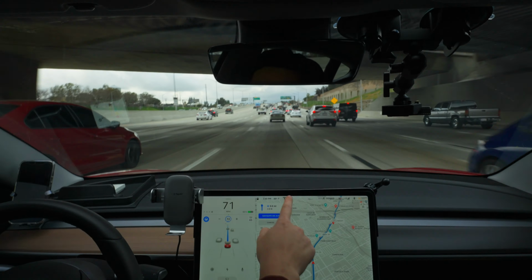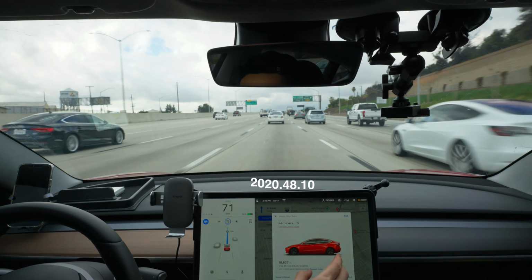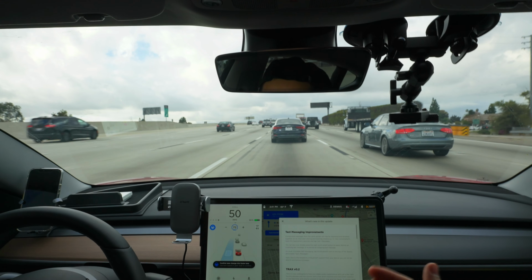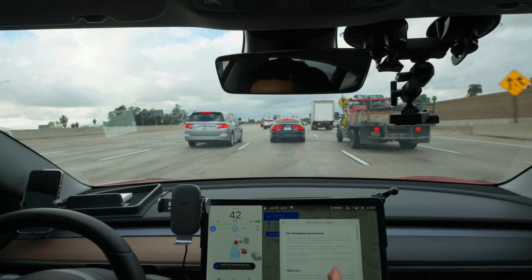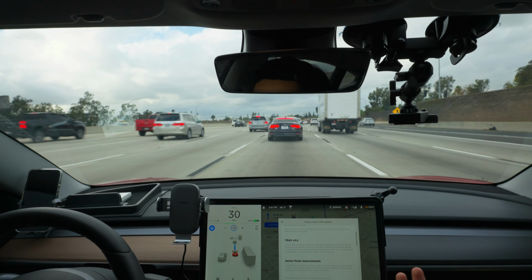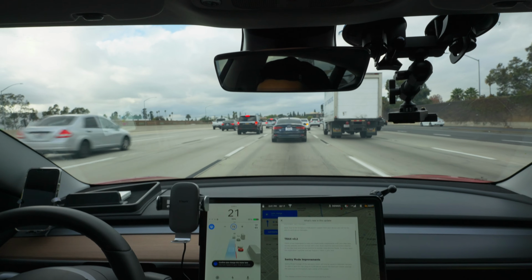In terms of what version this is, 2020.48.10. I just installed this release and it looks like there's a couple minor enhancements. There are some text messaging improvements. I noticed it earlier where you could tap the scroll wheel to have it read the messages for you. There is a tracks enhancement if you like making music while you're waiting at superchargers or in your car. And then there are also some Sentry mode improvements as well.